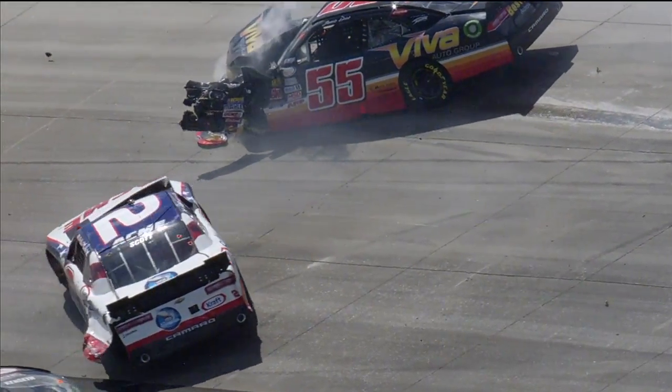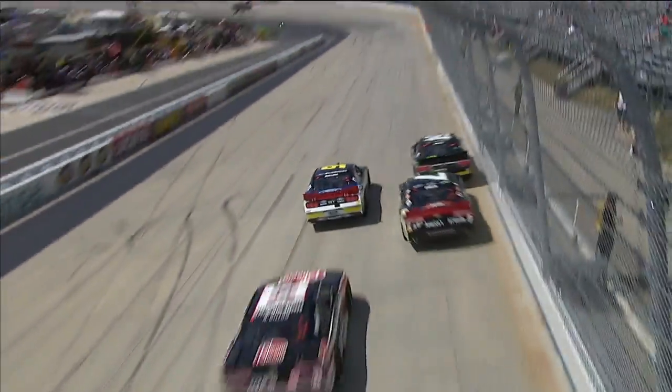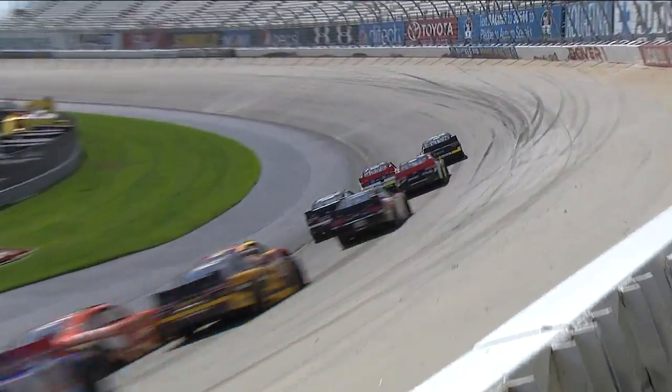Both drivers were okay. Back to green, Eric Jones, who is celebrating his 19th birthday, found his way into the top spot during the restart. Jones would briefly break away, but it was only a matter of time before Wallace Jr. reclaimed the lead. Darrell Wallace Jr. is on point once again here at Dover.